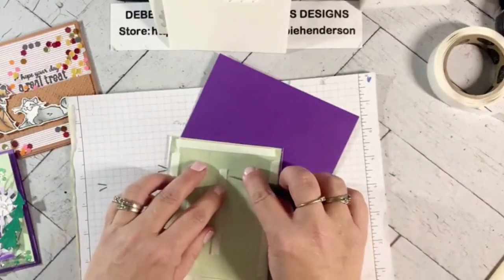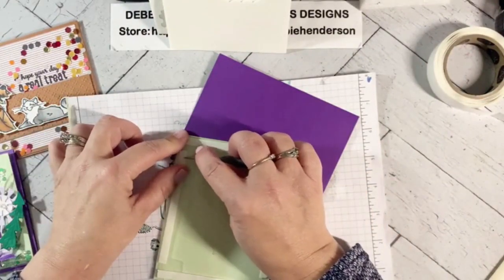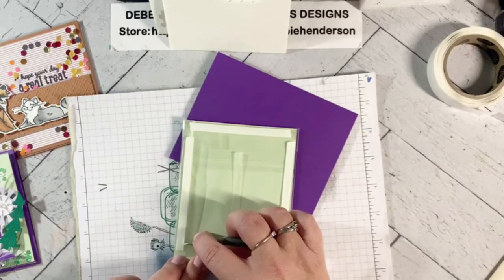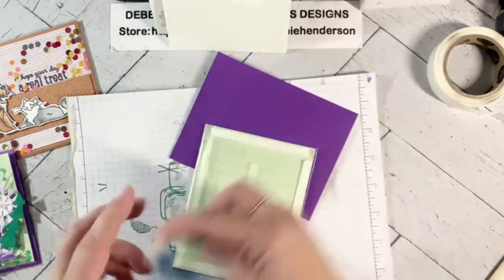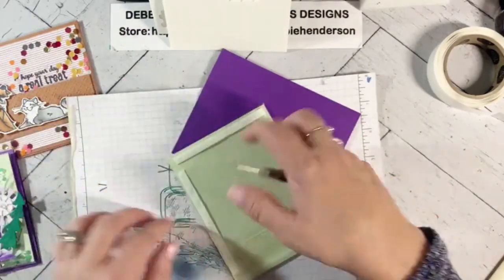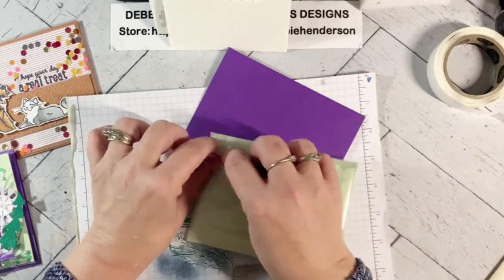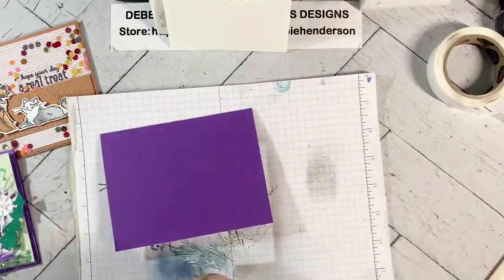Now I just need to remove the backing. We're going to glue this in place. Whoops, that one peeled the whole thing. Let me start at this end. This is the worst part, peeling all of the tear and tape. One more to go. Okay, so now make sure the fold is at the top.